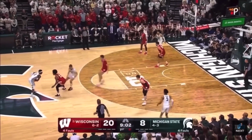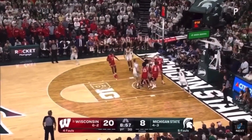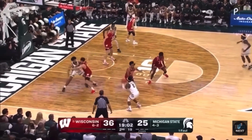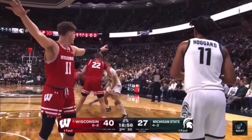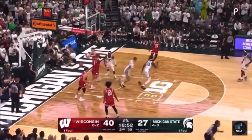Walker can finally get on the scoreboard more than midway through this first half. To the rim, up and under, spins it through. On the offensive end, re-extends this to an 11-point Wisconsin lead. Walker the jab, the fire, he's got it. Floor is Blackwell. Walker on the drive, gets inside, and he just sneaks a throw.